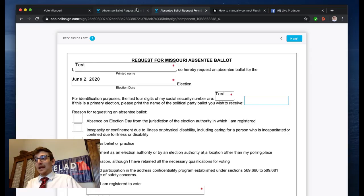If you don't fill out anything and it is a partisan election, they will send you the nonpartisan section of the ballot. For the municipal elections, you should be okay. But for the primary, you will want to put in a party if you'd like to vote for specific candidates.